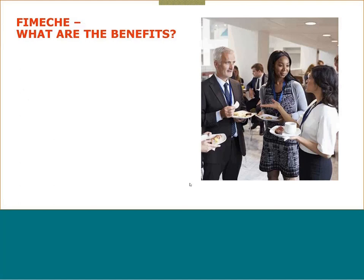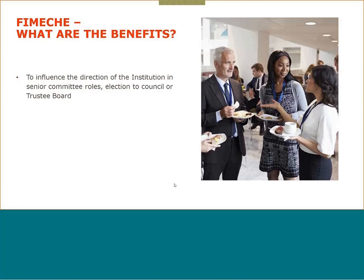What are the benefits? There's a number of benefits. I think it's fair to say that the benefits mean different things to different people, but one of the main reasons why we encourage people to gain fellowship is that the postnominals are recognised throughout the world as a mark of excellence. And when you apply for fellowship, the assessors will take a balanced view on your entire career since you were awarded professional registration.